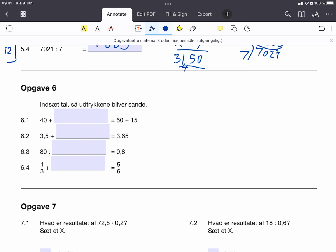insert numbers, digits, figures, so that the expression becomes true. 40 plus something equals 50 plus 15. Well, 50 plus 15 is 65. So 40 plus 25 makes 65. 3.5 plus what makes 3.65? That would be 0.15. 80 divided by what makes 0.8? Okay, well 80 divided by 10 would give you 8. So 80 divided by 100 would give you 0.8.